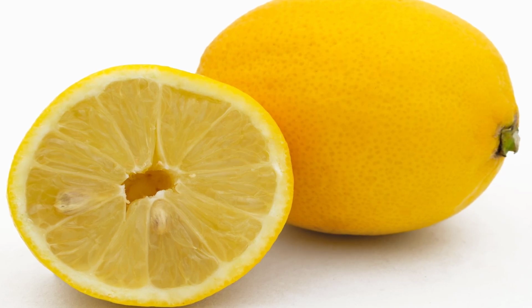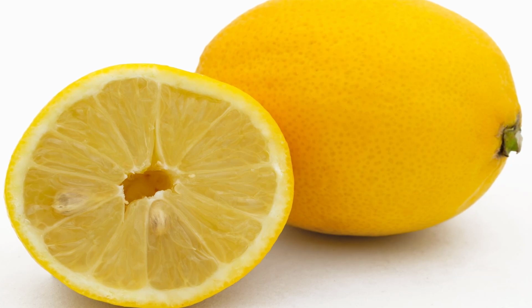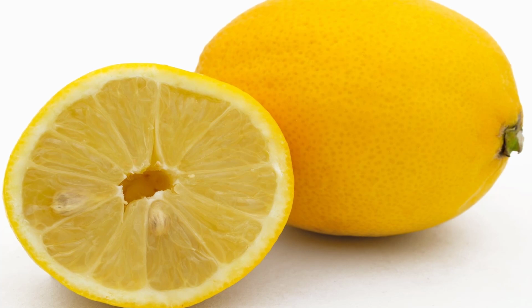9. Indian gooseberry and lemon. Just like lemon, gooseberry is also a potent source of vitamin C that protects the lungs against free radical damage. Vitamin A in Indian gooseberry cures respiratory tract infections.